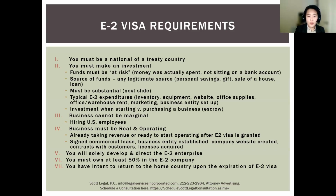The second requirement is that you must make an investment. Now, what does an investment mean? So it is important to note that investment means that funds are put at risk. And this means money was actually spent, and if you're starting up a business, actually spent on tangible expenses like signing up for a commercial lease, purchasing computer equipment, hiring an employee. You actually spend money to get those things in place to set up the business.